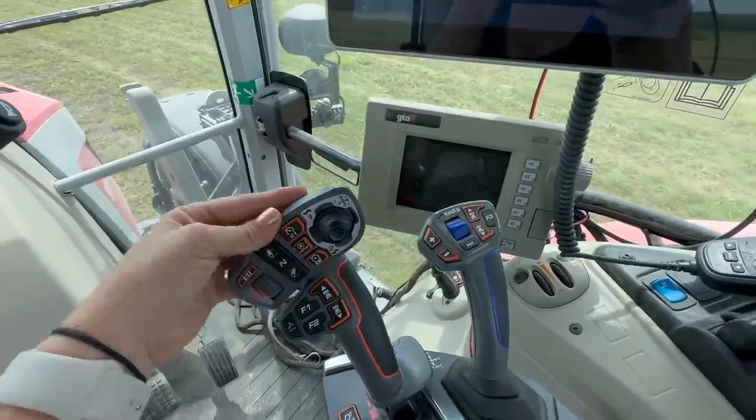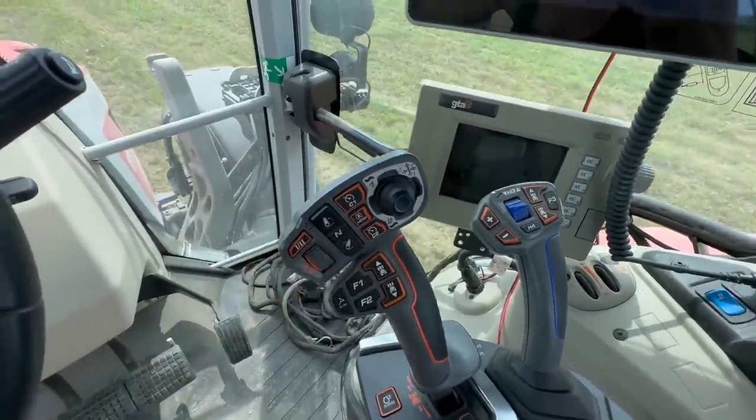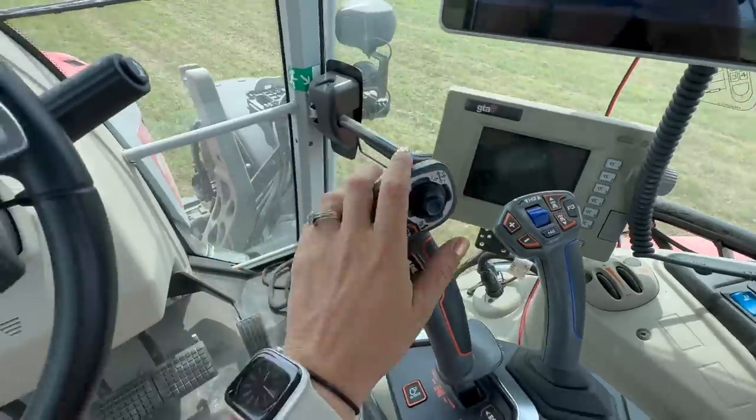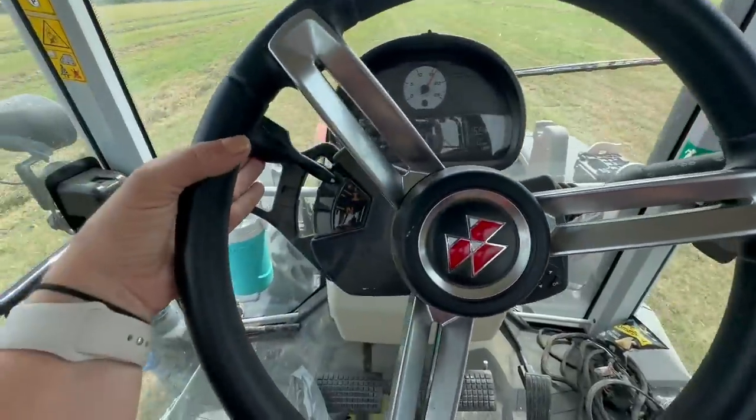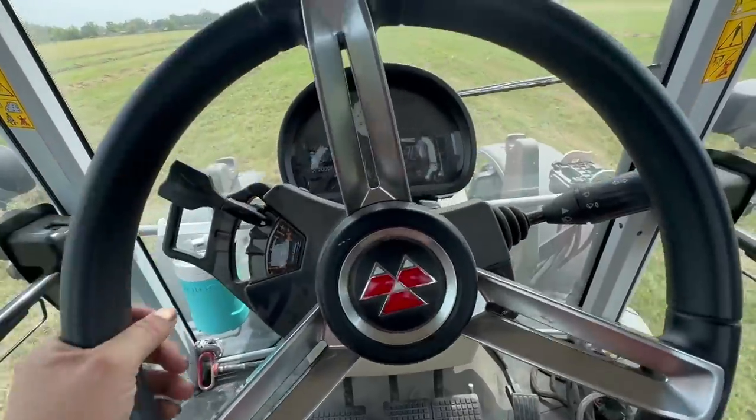One of my favorite things is I don't have to clutch to go through gears. You just keep bumping, and you can do it here on this joystick, or you can actually do it right here and it'll bump through the gears. Very handy, very nice.